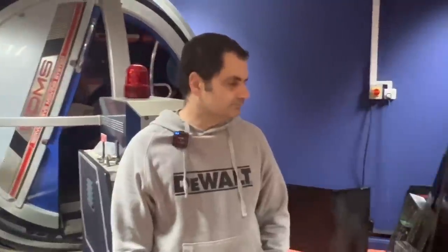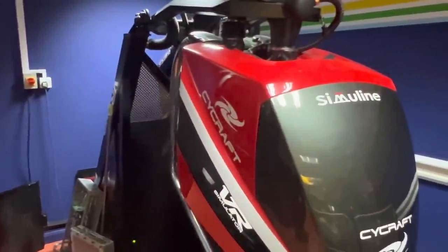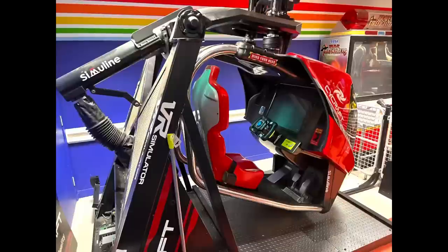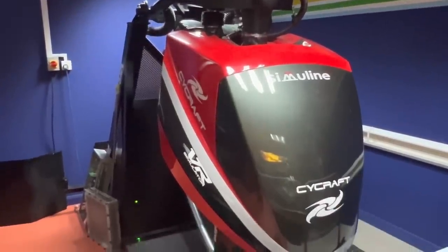And thank you so much, Craig, for letting me have a go, but not only that, keeping it going, because that must take a hell of a lot of work. But that's not the only machine he's got that's on that scale. He's got another one to show us as well. Have a look at this. Another one here, which is a Sega Cycraft Simuline. Is that right? I didn't go out specifically looking for a Cycraft. It sort of found me.